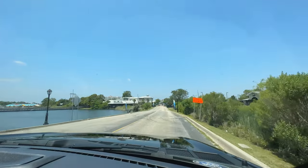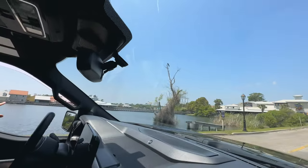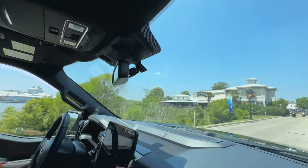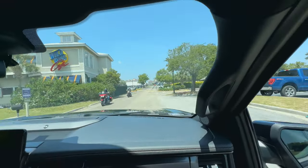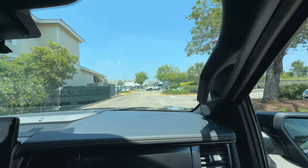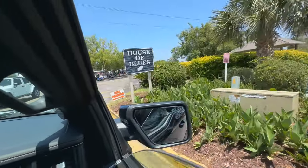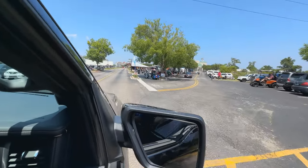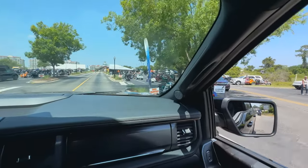So you can see on the right, or on the left, this is the left actually, there's lots of stuff to walk through and do here. There's Lulu's. We'll drive right by Lulu's, I guess. That's Jimmy Buffett's sister's restaurant. Open air. Really good. Outside like that, like you were doing.